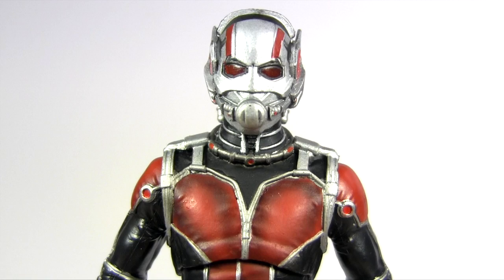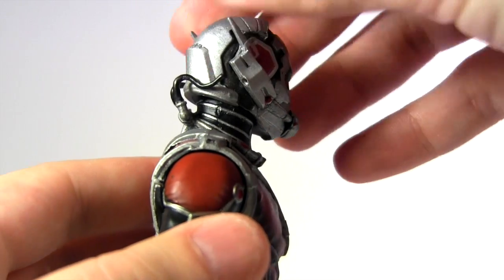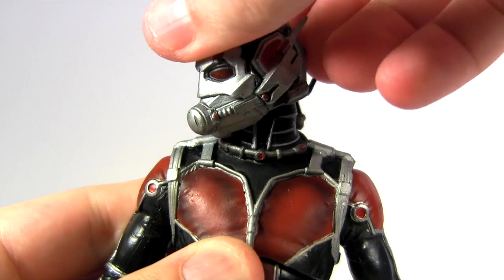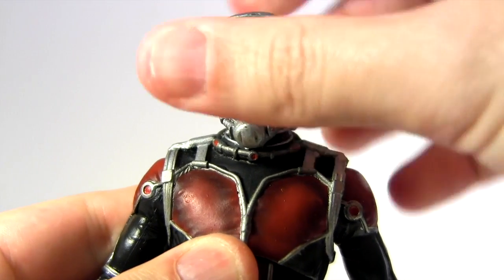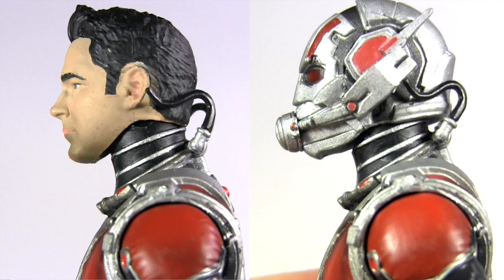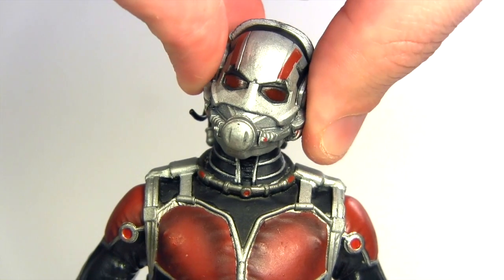Turning our attention towards articulation, and the head rotates, yet if the head is turned too far these wire bits pop out. I guess the wires are movie accurate, and as such I don't want to knock Diamond Select for paying attention to detail, but in terms of posability I'd prefer them not to be there. Both the heads look down this much, and they also look up this much. Then the heads can be tilted side to side in a quizzical pose.